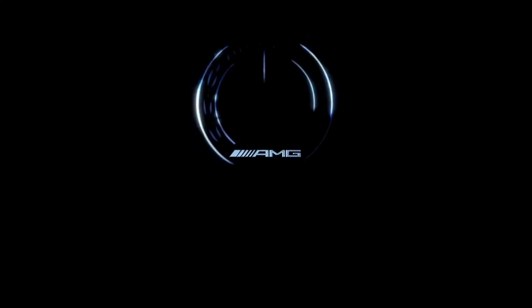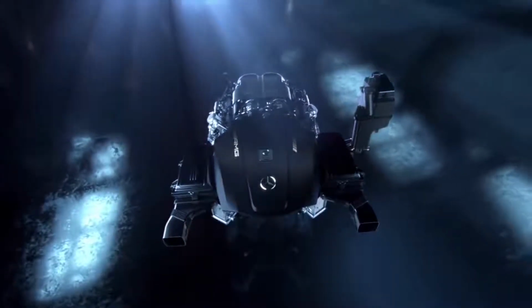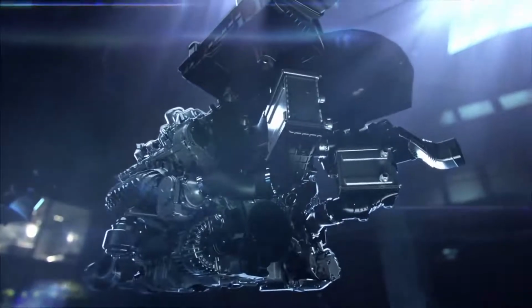The AMG 4-liter V8 bi-turbo engine. Innovative, efficient, and truly a technological masterpiece representing the next generation from AMG. Technology, learned and earned in motorsport at the highest level, is transferred and optimized for daily enjoyment in an AMG.